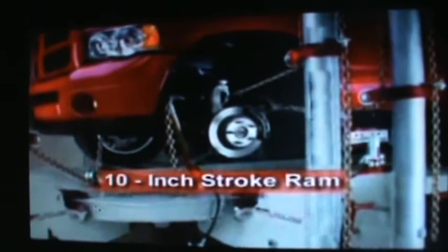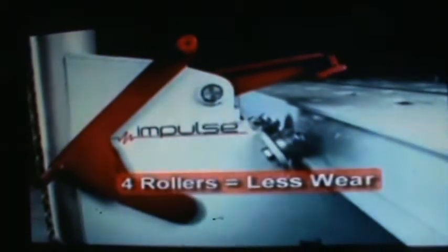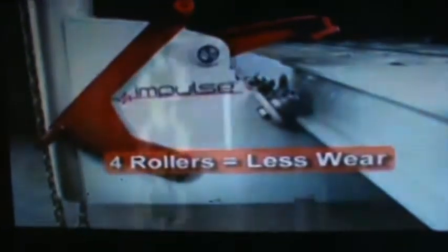All VHT towers are constructed from 1/2 and 3/8 high-strength steel plates. Inside each of these towers is a 10-inch stroke ram rather than the 8-inch rams found on most other pulling systems, providing more pulling distance with each hookup. Additionally, the towers use only 4 rollers instead of the 8 found on most competitive equipment, which means fewer moving parts and less wear and maintenance issues. And like all Chief towers, these hydraulic beauties feature Chief's premier telescoping tower heads and adjustable collars that can be easily repositioned exactly where you need them.